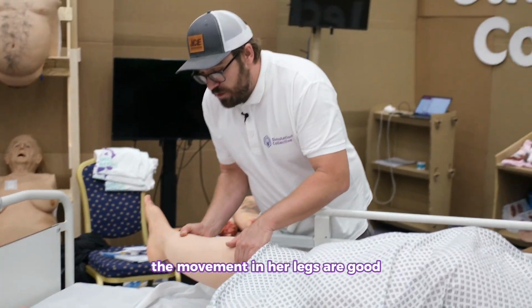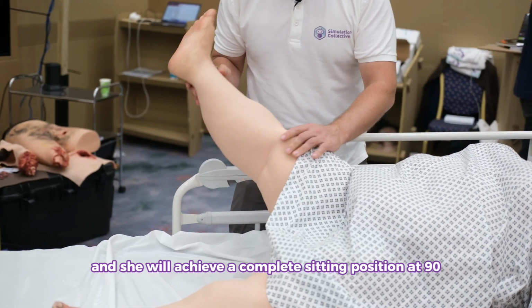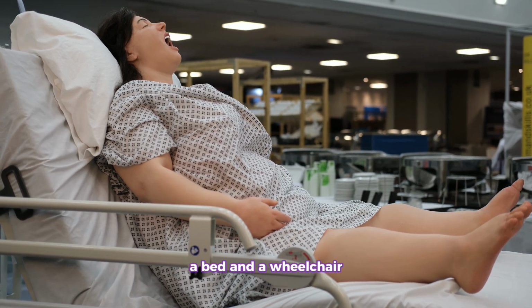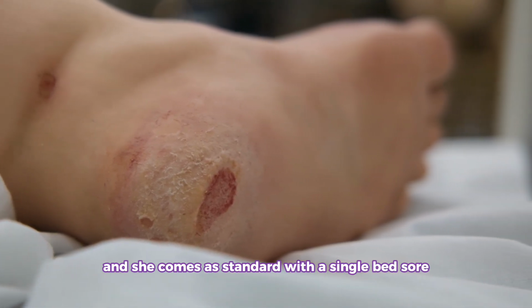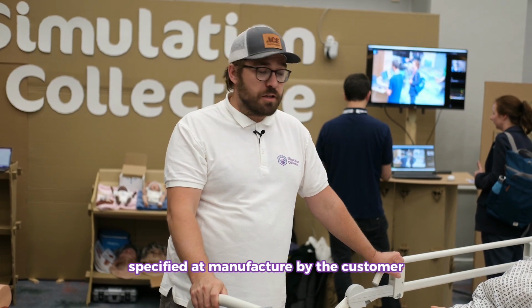Her movement in her legs are good, and she will achieve a complete sitting position at 90, and she'll stay in that position for as long as you leave her there. She can sit in a chair, a bed and a wheelchair. She has a full range of movement in her ankles, individual toes, and she comes as standard with a single bed sore painted onto one of her legs or body specified at manufacture by the customer.